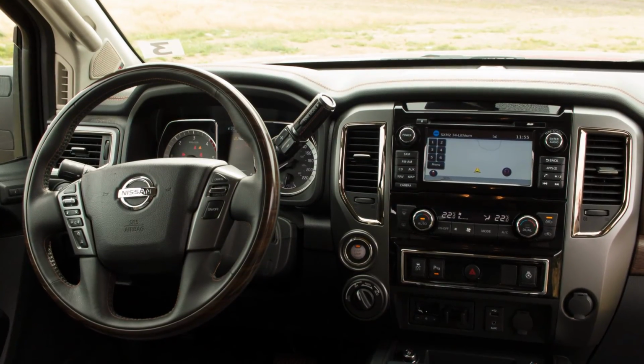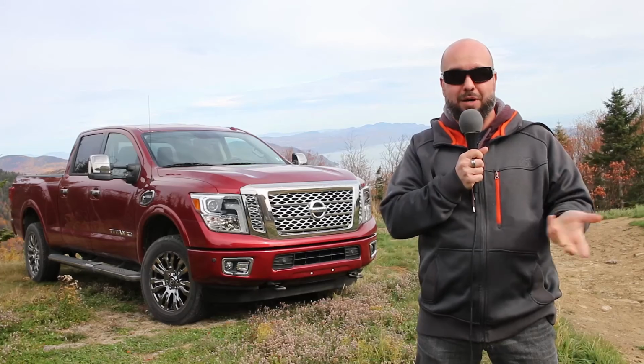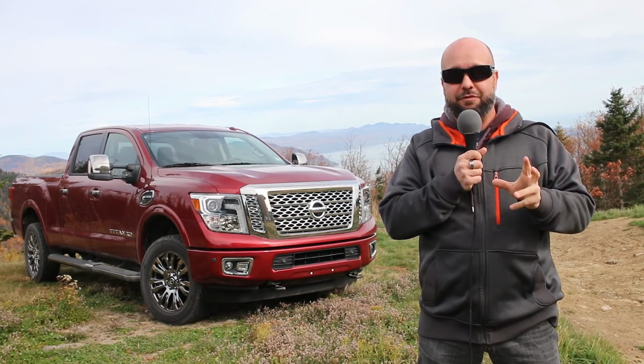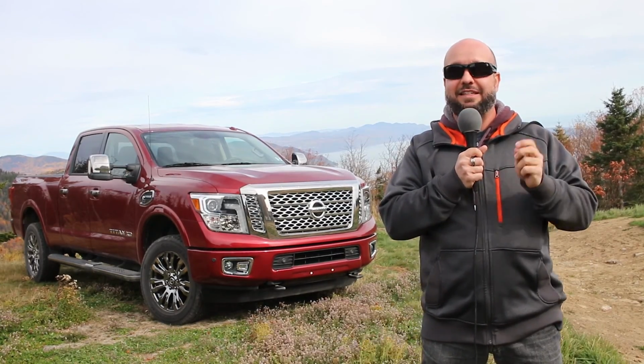The Titan has a 5-foot 5-inch box, whereas the XD has a 6-foot 5-inch box. Physically, they're hard to differentiate, especially when you're standing in front, but lengthwise, you can tell that the XD is much longer.